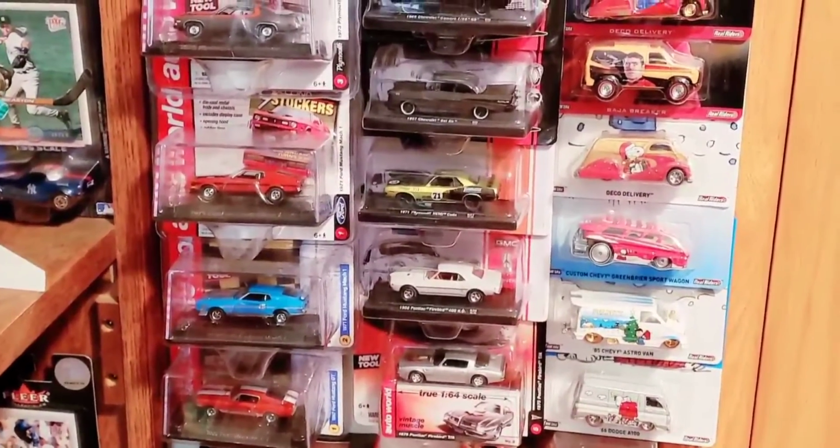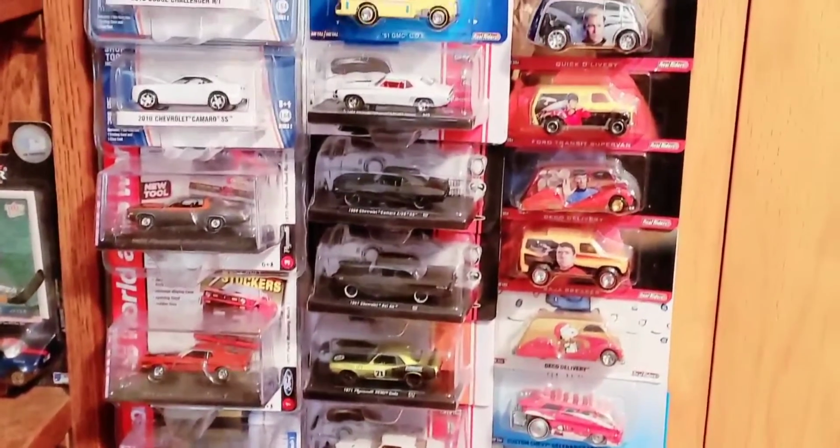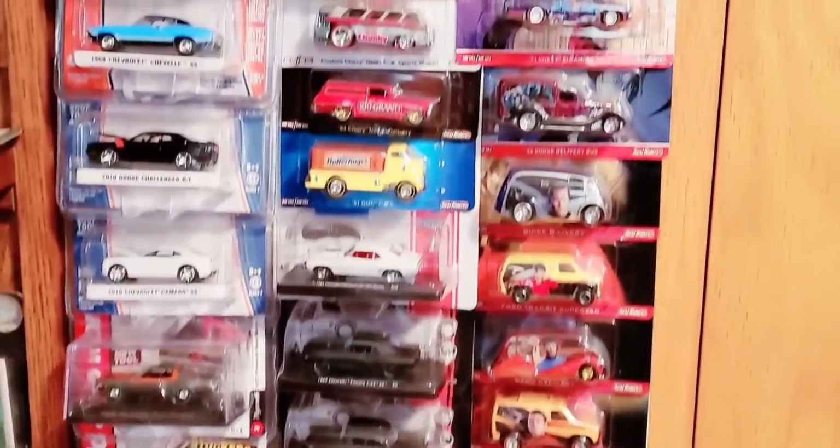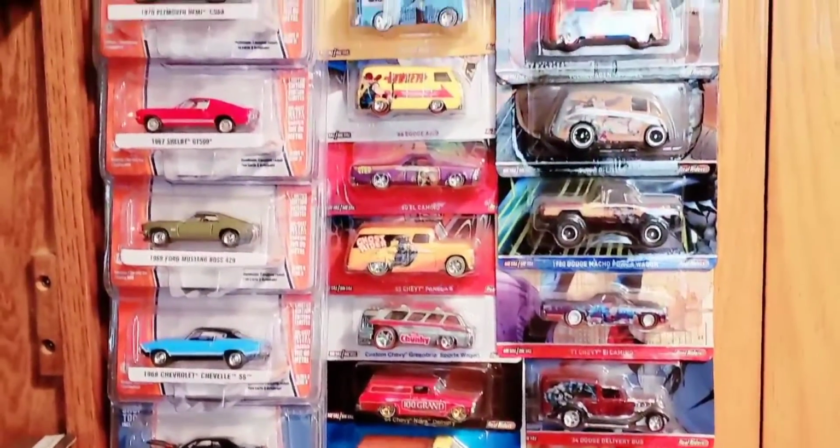Hot Wheels car culture cars continue on this display here, and they constitute roughly half the display you're seeing here. The other half of the display is Greenlight Machines, M2s, and then some Auto World.